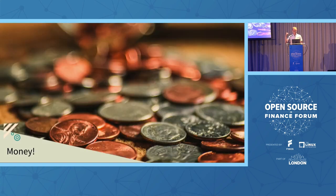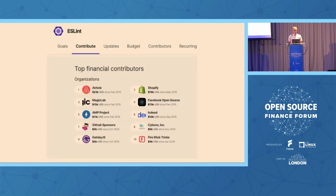First one, yeah, money. Money's the answer to everything, isn't it? Surely there's nothing you can't solve by throwing a decent slug of money at it. So I thought, let's have a look at the relationship between ExpressJS and money. So I looked at the dependencies of ExpressJS, all 195 of them, to determine whether any of them had a funding model. And I found one.